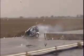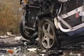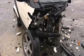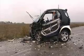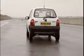We were staggered at how well the Smart seemed to have stood up to our high-speed collision, but couldn't help wondering how a conventional small car would have performed in a similar test. So we found out. Another remote-controlled 3-star NCAP car, 70 miles an hour into concrete blocks.